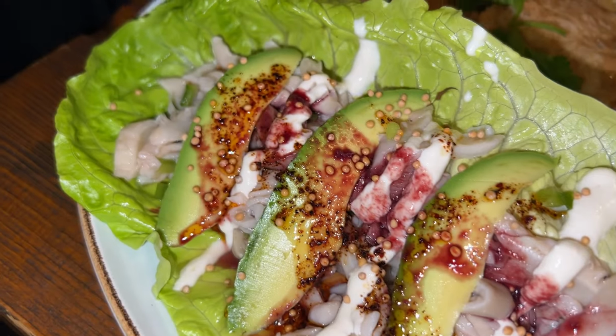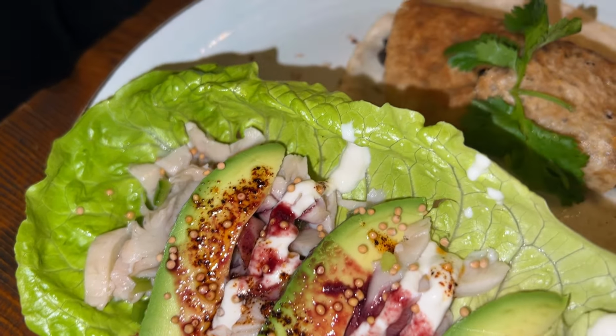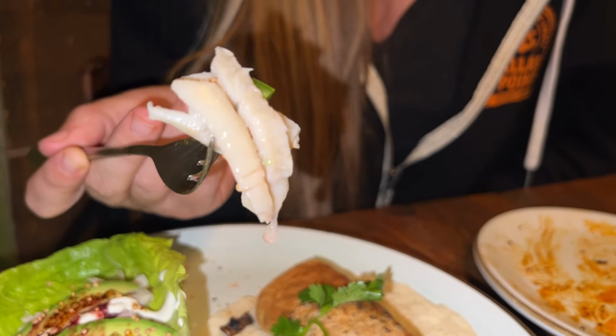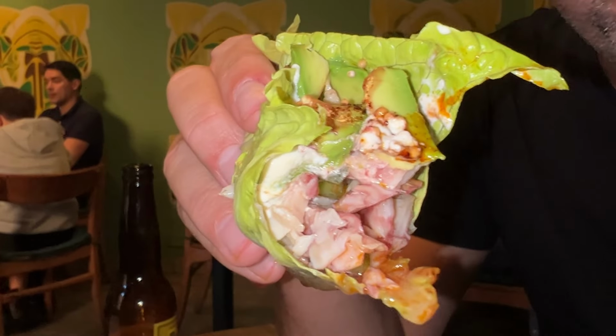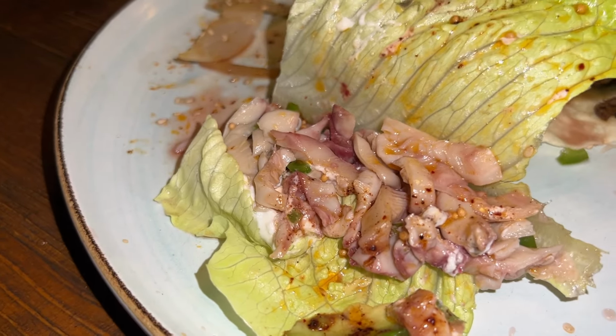This one on the lettuce literally looks like octopus and fish ceviche. I've never seen mushrooms prepared like that. Texture is so weird. It's ridiculous. The flavor is so good. It tastes like fish. Tell me that's not fish. It looks like squid. If you were to tell me that was a fish, I would have no idea. Same. I could go vegan.